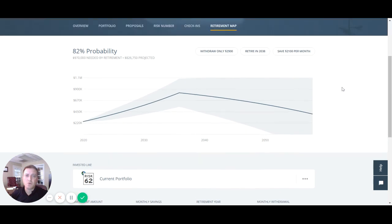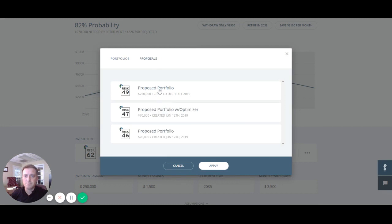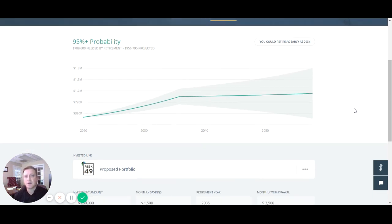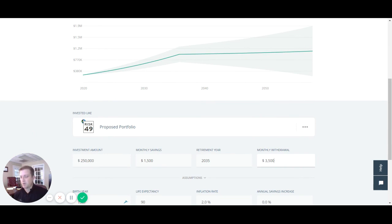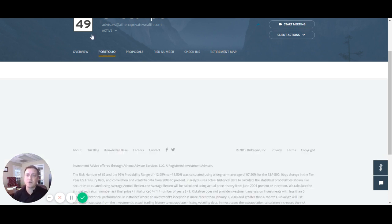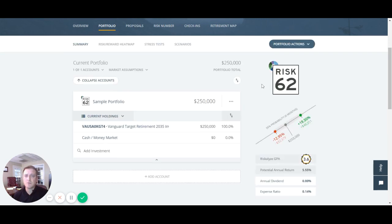What we might do is say, could we improve upon that? If there's any way we can improve upon the probabilities according to this tool, then maybe that's something we might consider. So we might ask what other proposed portfolios might make a difference, and could we potentially increase the probability of success here? In this case, we were able to increase the probability of success a little bit, and that may buy an early retirement or potentially a little bit more on the monthly withdrawal. But the key thing here is to make sure that your budget for risk and your investments themselves, ideally, match and are able to fulfill your goals.